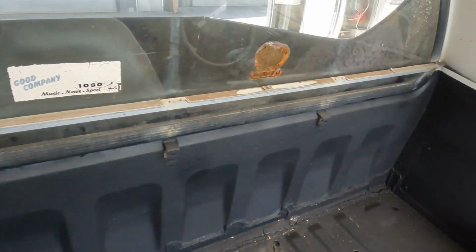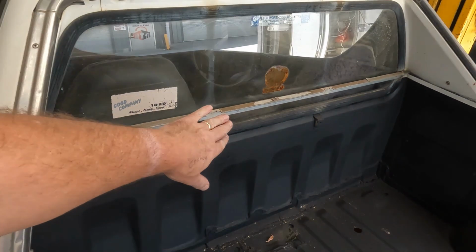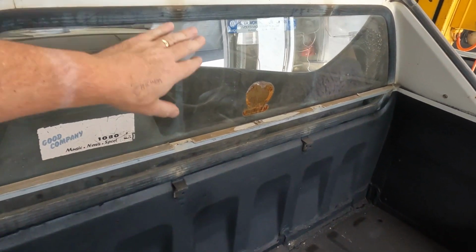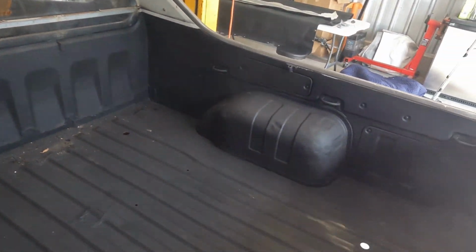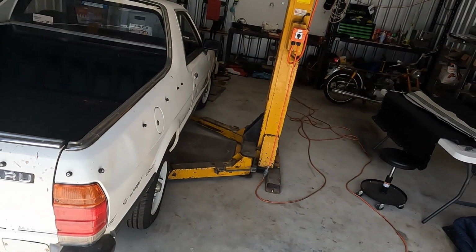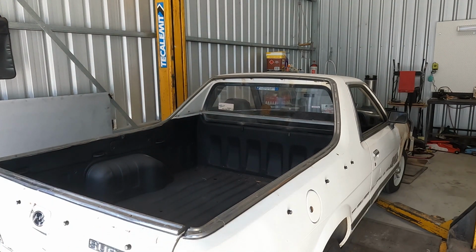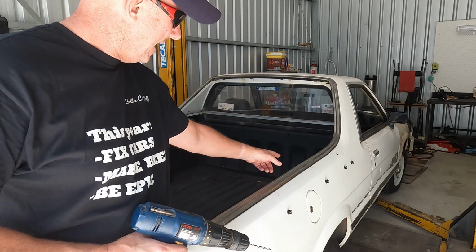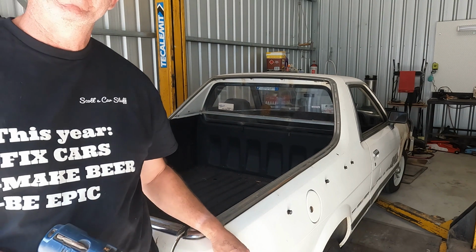It does have that bar across the back there. You'll note that at the moment I've got those two pieces off, but I can put them back on. I'm thinking positive thoughts that this is going to be a relatively straightforward job. Famous last words. First thing I'm going to do is drill out these loose rivets and the broken clips or brackets. How am I going to do that?